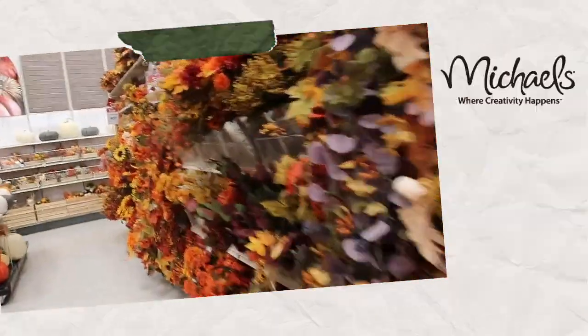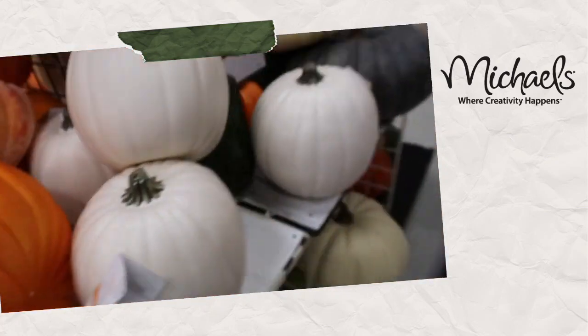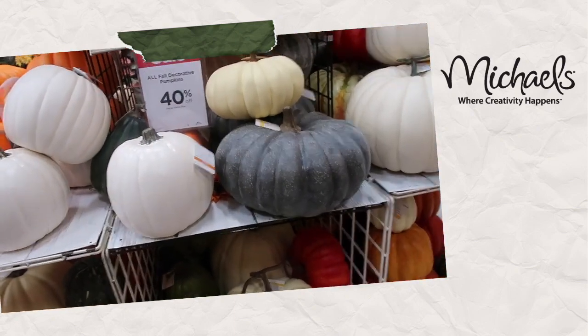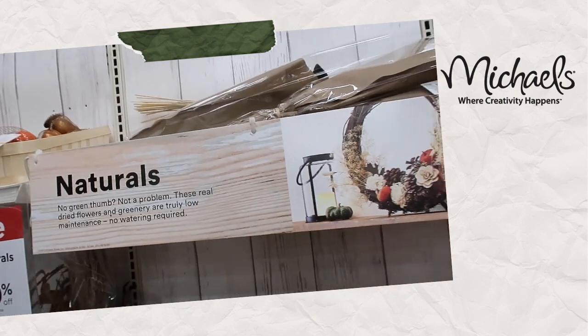And last but not least, I went to Michael's, kind of against my will, because Michael's typically is out of my price range. As you can see, those pumpkins there were like $20, $25, and they're not even made of good material. But I do love the natural.